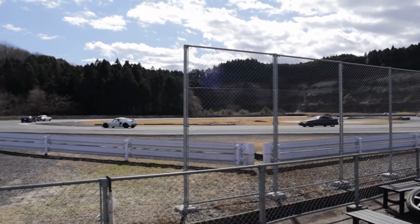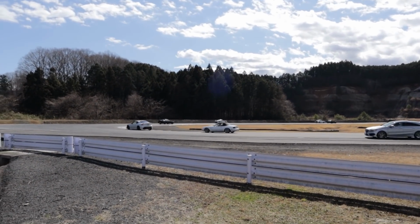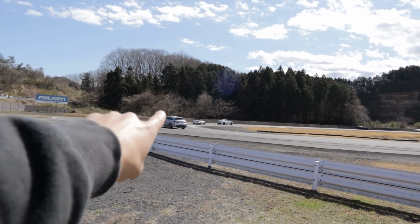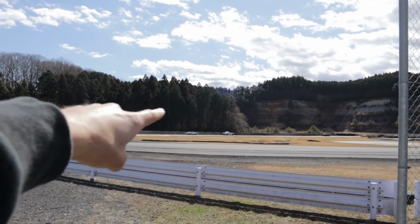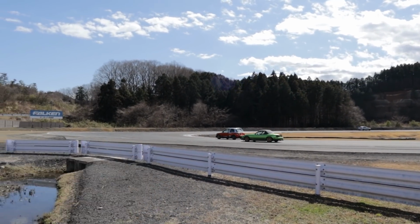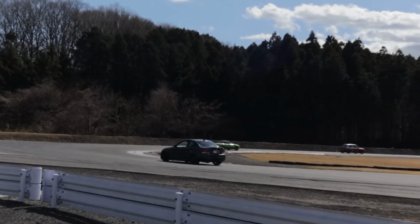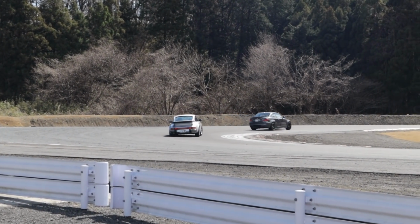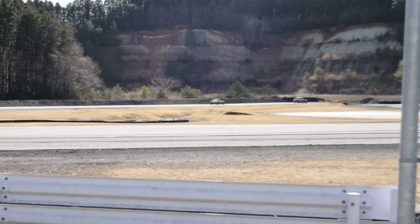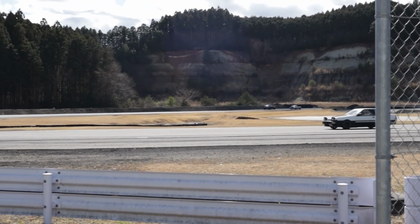Oh, these guys out here gripping it up. Lotus, Integra Type R, and a Miata. Hey, watch that thing keep up with the 86 all day. Damn, look at the little mirror. Dude, this is cool. Oh man, there's even a BMW out there. It's so rare for me to see people gripping at Nikko. Always drifting.